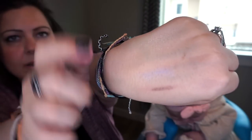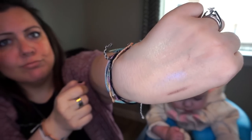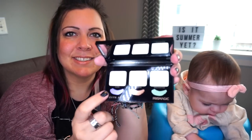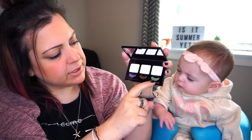Aura is the first one. That didn't show up too well. Illusion is the second one. And then Enchanted is the third one. Now, let's see if you can see it on my hand at all. I don't know. So, first, second, third. Probably can't tell. But this is it. First, second, third. So this one's kind of more of a purpley. This one's kind of more of a copper golden. And this one's a little bit more greenish shimmer.